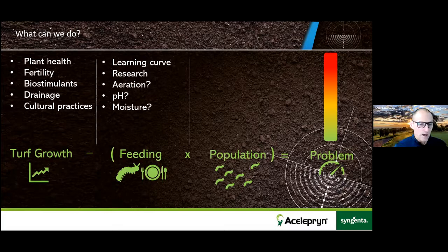What impact could we have with pH? What pH is optimum for hatching and feeding? We don't know the answers to these questions. I don't know who's going to fund it either. I don't know where that's coming from, but it's important. These are the keys that are going to unlock the success of the future.